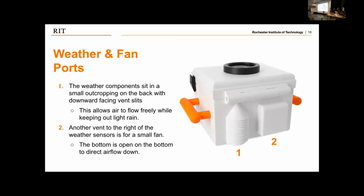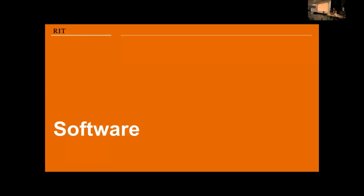On the back, this is where we have our weather station and fan sensors. This number 2 is where we have our fan, and number 1 is where our weather sensors are. This allows us to have airflow between each gap nice and freely.